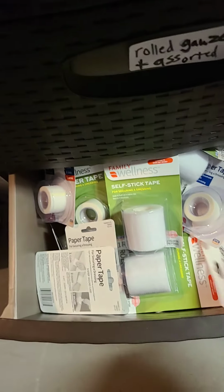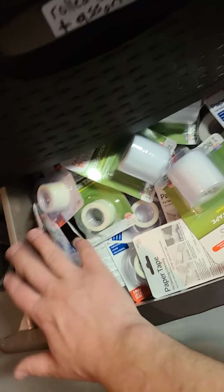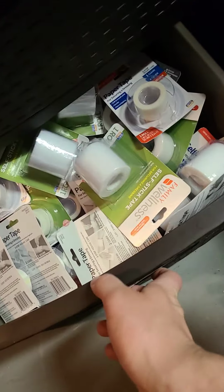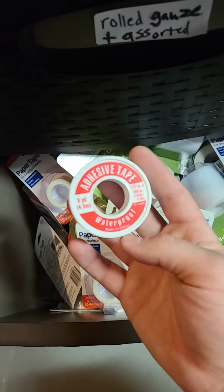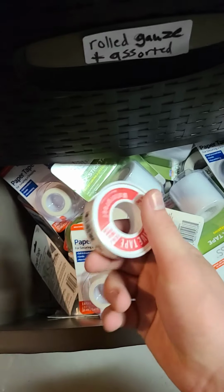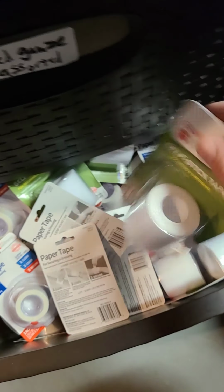I know there's some other kinds of tape in here as well, but I have this whole thing full. There's got to be at least 50 to 100 rolls in here of assorted tapes, good tapes, bad tapes, like this. It's not great. It'll work. It has worked. I've used it. It's not the greatest. I like this paper tape a lot, as well as this self-stick tape, and I really highly recommend it.